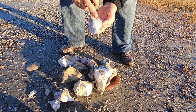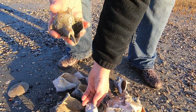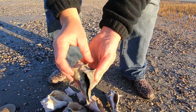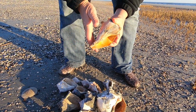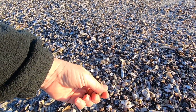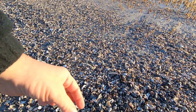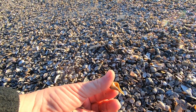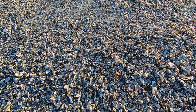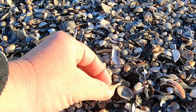This one's cute. This one right here would be good to try with that muriatic acid because it looks like the colors in it would be really pretty under that calcium layer. And that's got pretty orange interior too. Here's the shark eye. That one's pretty, got that black center. Ooh, look at that little whelk there. Another really pretty little whelk.